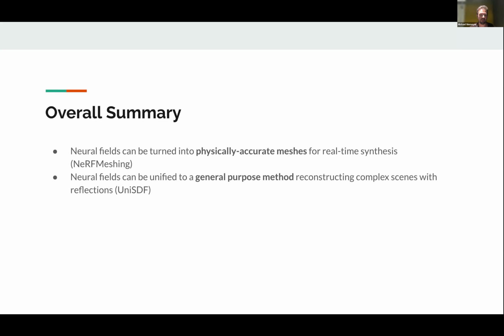Then in the next part, we saw how we can develop a method that is rather general purpose than suited to one specific scene. So you can reconstruct fine details, but also reflections. In the third aspect, we saw how you can now move to the generative world and get 3D mesh assets with photorealistic texture from a text prompt.